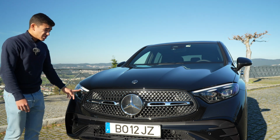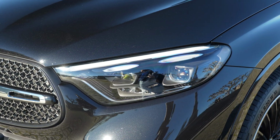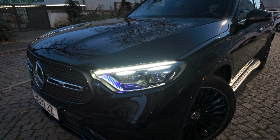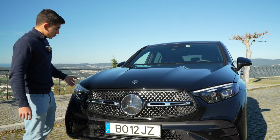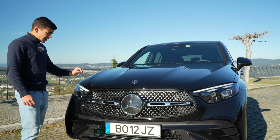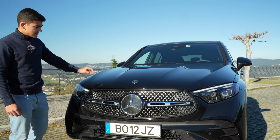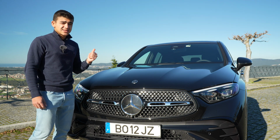The headlights are really good. These are laser digital light from Mercedes, so they project things on the road if you want to. They have these high beams that whenever you pass through a car, they turn off the section where the car is passing through. So this is really high tech, and they are really good. So yeah, I think they are an amazing job from Mercedes. I would like to see a bit sharper lines on the front. Rather, if you took a look at the back, you will see some differences.